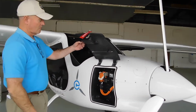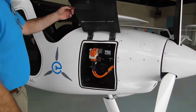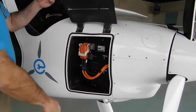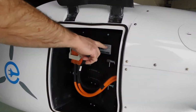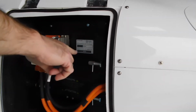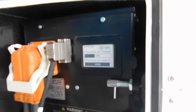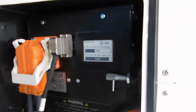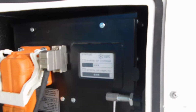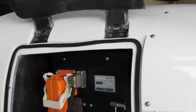So here's the front battery pack. This is a 10.5 kilowatt hour pack. It's got an active display that shows the temperature in Celsius. It'll show the state of charge, and then it shows the state of health, which, according to the manufacturer, basically refers to the total ion capacity or electron capacity inside the battery. So at new or near new, it's reading close to 100%?